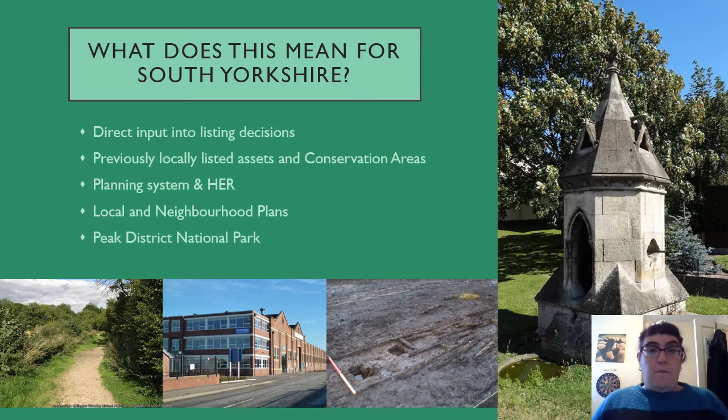So what does this mean for South Yorkshire? Well, it gives us quite a lot of opportunities in South Yorkshire to have an input into the decisions that are being made about the local heritage assets in our area. And that means that we can directly affect them by nominating assets for the local heritage list, or alternatively by commenting or by adding information to the assets that are already locally listed.